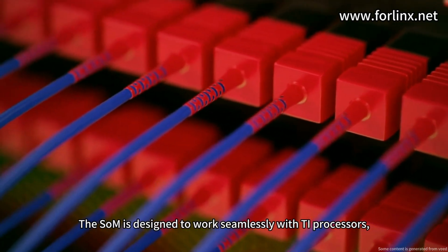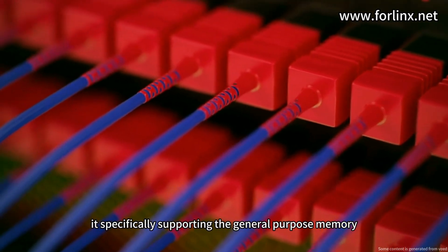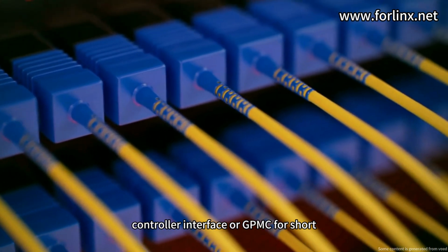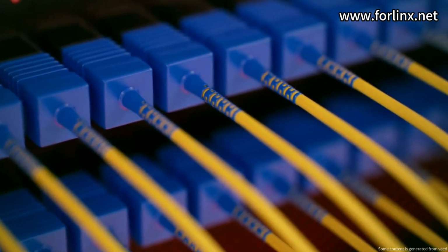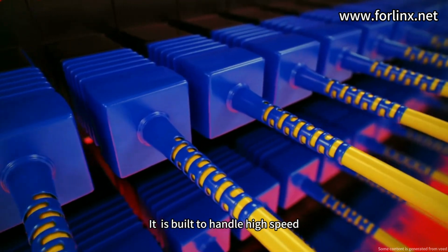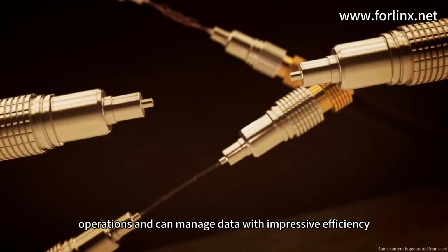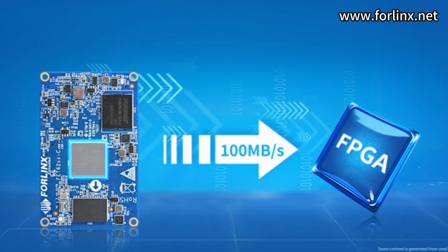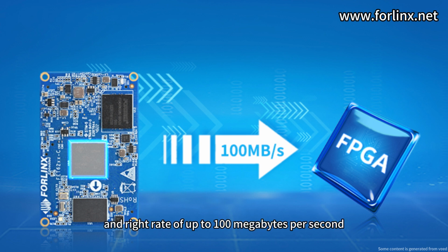The SoM is designed to work seamlessly with TI processors. It's specifically supporting the General Purpose Memory Controller Interface, or GPMC for short. This isn't just any interface. It's built to handle high-speed operations and can manage data with impressive efficiency. Now, let's talk numbers. The FET6254-C boasts a data read and write rate of up to 100 megabytes per second.